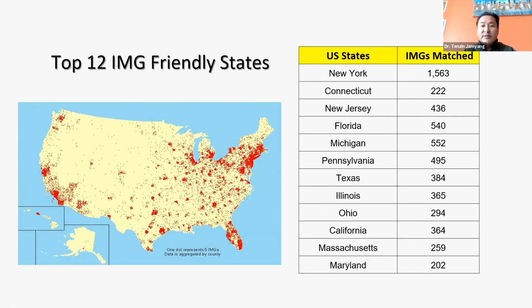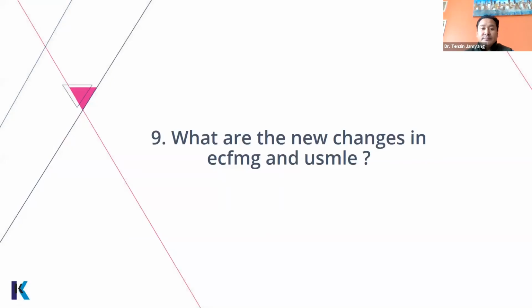Okay. Now, when you look at the top IMG hospitals down the lane, this is the tri-state of New York, Connecticut, and New Jersey. So the IMG's chances of matching are the highest in these states, but of all the states, New York, New Jersey, and Connecticut is the highest. So this is important later on when you send the application, because application costs money, and you don't want to send applications just in the middle of nowhere.